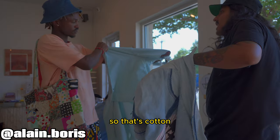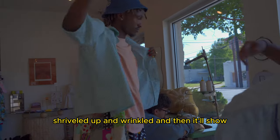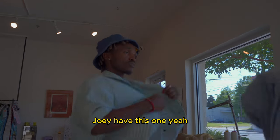That's cotton. But when you wash it, it'll get shriveled up and wrinkled. Do we have this one? Yeah. That's the one Joey has.